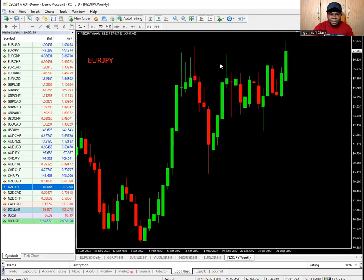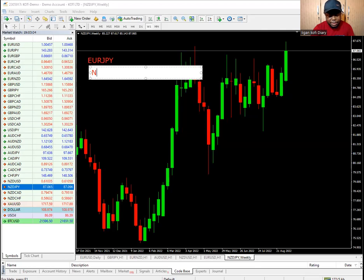Anyway, and then NZD JPY. Let me look at it. Okay, this has also broken this resistance. NZD JPY. Yeah, maybe a buy on this. Yes, let's go for this. I think this is good. NZD JPY has also broken the resistance level. You understand? So I'm tipping that one also. NZD JPY. Yes, I'm tipping this also.